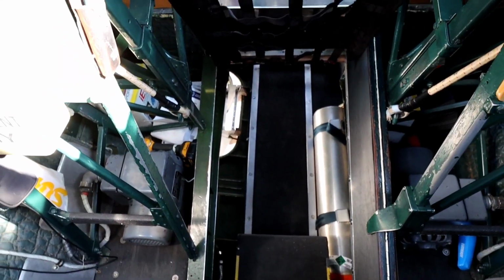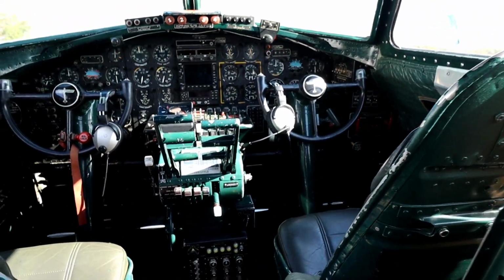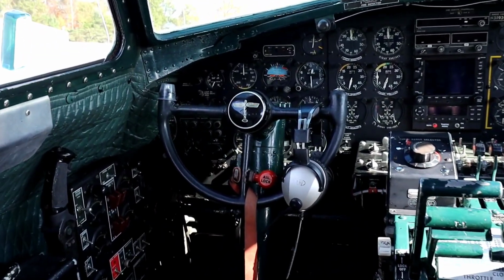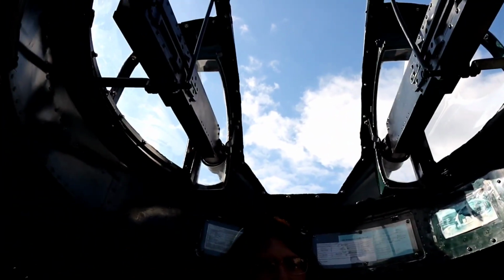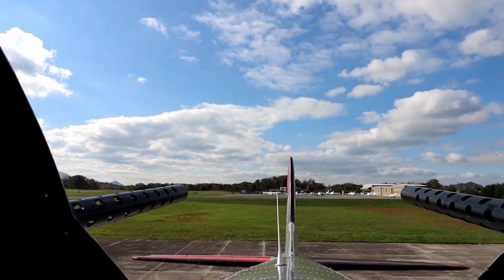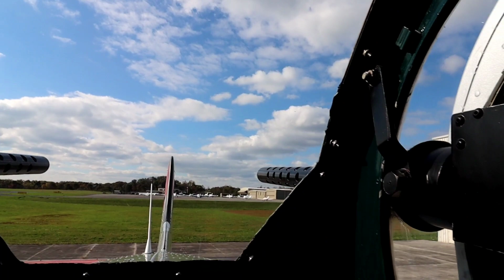We just crawled up from the belly of the plane, and we're here in the cockpit. Not a lot of room in this cockpit. It actually says Boeing on the steering wheel. I'm not liking this. So this is the top gunner here. You see that? Yeah, I see it. We can stand. So you can see the top gunner, and there's the tail of the Yankee Lady there. And there's a little photo of what the top gunner looked like.